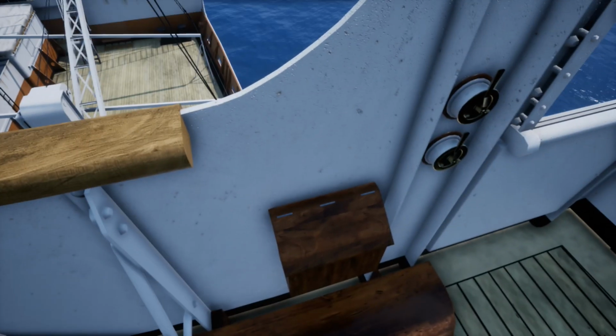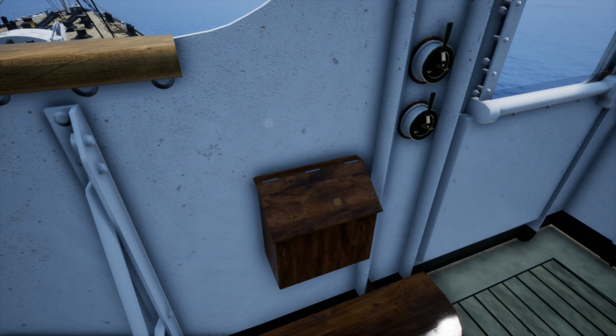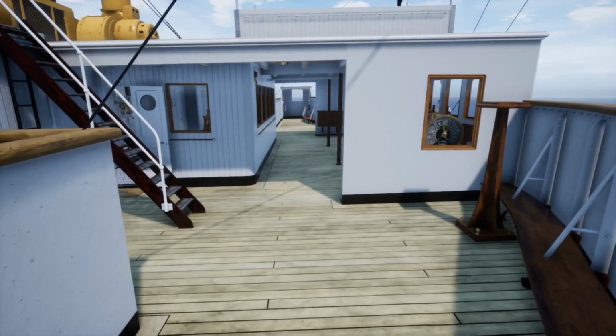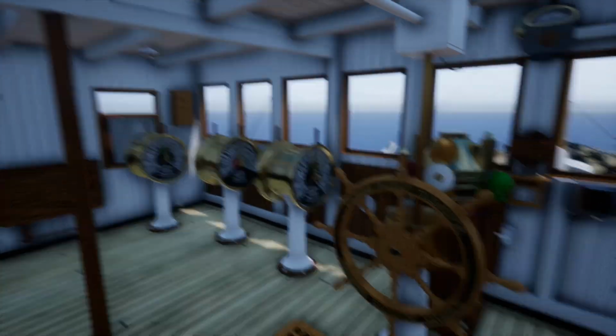Just love all the detail work that they've done. Little box there. I'm not sure what would have been stored in those boxes. Maybe flares would have been in that box, or perhaps small munitions, handguns, things like that. Definitely would have been aboard a ship of any type in this era, and still today.